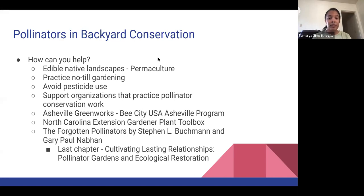And supporting organizations that practice pollinator conservation work. So in Asheville, we have an organization called Asheville Greenworks, which has a Bee City USA Asheville program. And so if you go to their website and look at their Bee City USA Asheville program, they have a lot of resources for you to create pollinator gardens in your backyard. And they have a list of native plants and other perennials and things. They usually have a tree sale. And so they're a great resource that we have in our area.